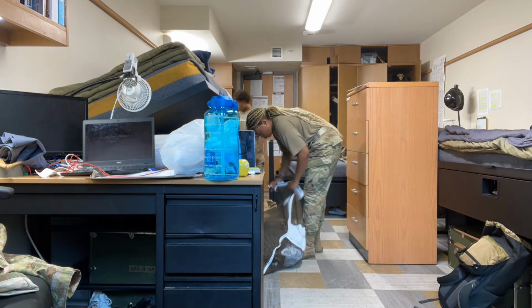Starting right here with this bullet, we have to have our name tapes, which are these right here, displayed on our desks, our beds, and our dresser drawers. We only have one dresser drawer because we took the other two out so we could put all our beds on the ground because nobody wanted to be in a bunk bed. We also have to have our name tapes displayed on the rifle rack, which is this right here.